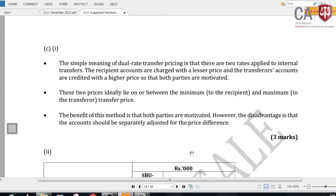However, the disadvantage is that the account should be separately adjusted for price differences, because the selling division will record at market price, and the receiving division will record at a lower amount. The same amount should be the cost of sales, no, but they will record at the marginal cost, variable cost. Then there is a difference, it should be adjusted separately. And if there are multiple products you are selling in between, then it will be very confusing and very complicated. Another disadvantage, all the time it has to be informed to the head office. Those are the drawbacks, right?